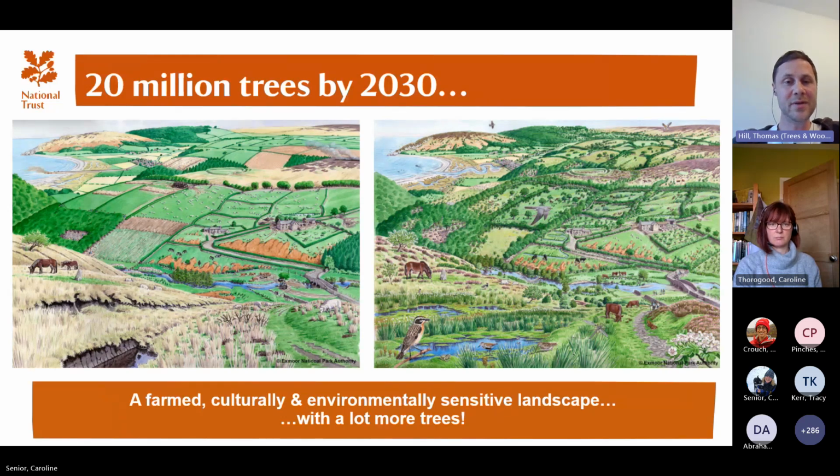Not saying that perhaps some plantations don't still play a role. I mean, we still import the vast majority of our timber in the UK, and yet I'm sat here on a wooden floor in a house that's got wooden beams. So we do need to think about where that comes from sustainably, but not to the detriment of our really important landscapes and habitats at the same time. On to the next slide, please.